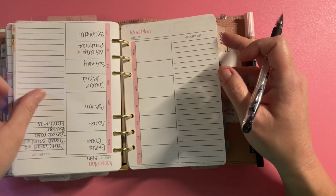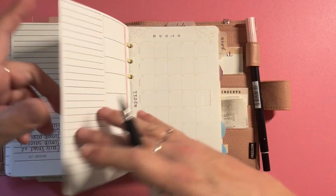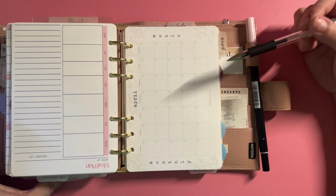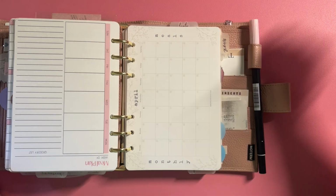And then I've got an extra meal plan insert, and the monthly meals for my Moxie Dreams. These are going to be the meals that we actually eat. So I need to date this for April. It starts tomorrow, so I just put 1 there so I know.